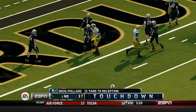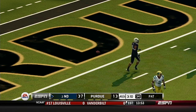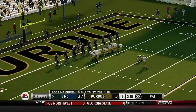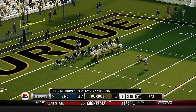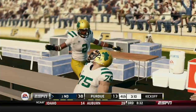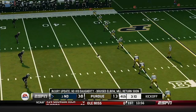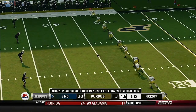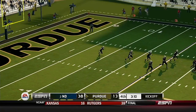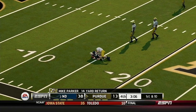Throw caught, touchdown. And he converts the extra point. Notre Dame is lining up to kick this one off. And he'll return this one from the 7. And down he goes at the 20.